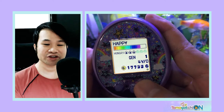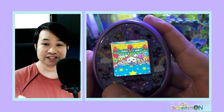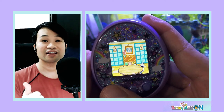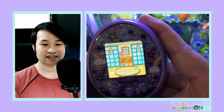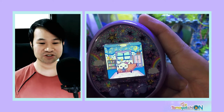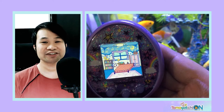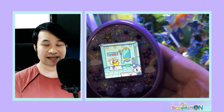She is now 4 years old, and our goal for today is to raise her happiness level, okay? That happiness bar, that colored bar. We're gonna do something to make her happier. So friends, join me as we discover how to have fun while playing the Tamagotchi On.